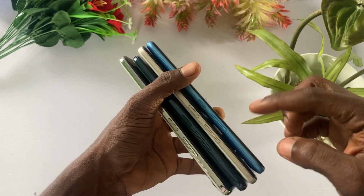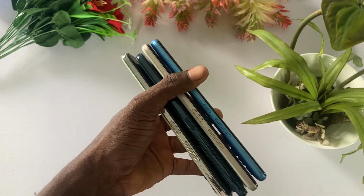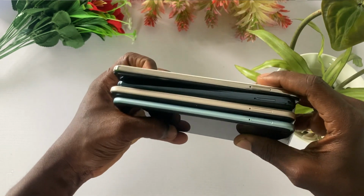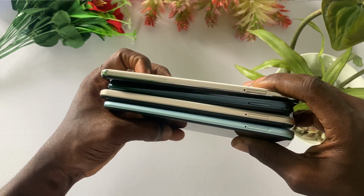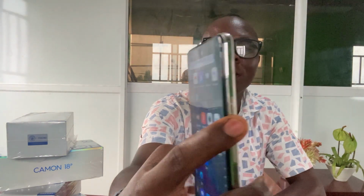If you press their buttons, they feel almost the same way, but I am more comfortable with the Camon 18 Premier and the 18i own. The reason is because they feel more comfortable when you press their button at the corner of the phone. Camon 18 and 18p buttons do not come out from the phone. So to press the button, you need to apply a little more pressure before it works well for you.